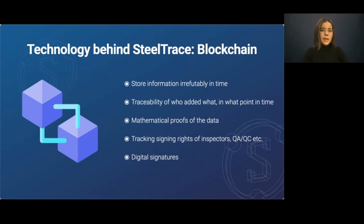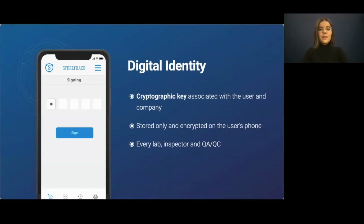Users of the SteelTrace platform all receive a way to sign digitally with a digital identity, explained here. So using blockchain, SteelTrace generates a digital identity, a cryptographic key, for its users with signing rights. So this key is stored and encrypted in their phone, not stored centrally to avoid being hacked. The key is also associated with both the user himself and the company. So the user can sign in the name of his company. This makes everything traceable, as we can see who signed what at which point in time.